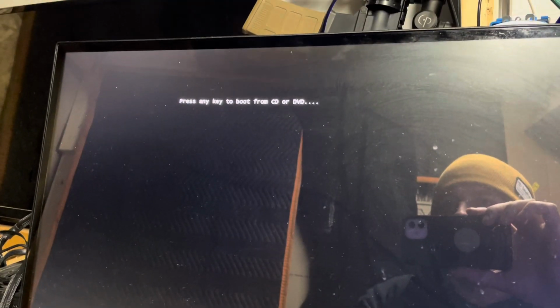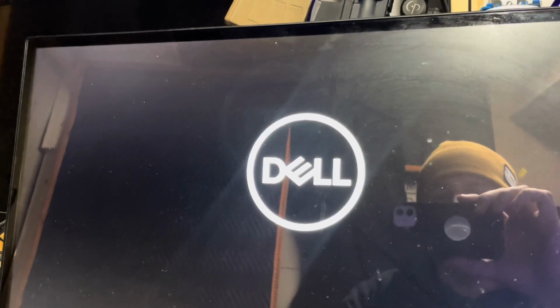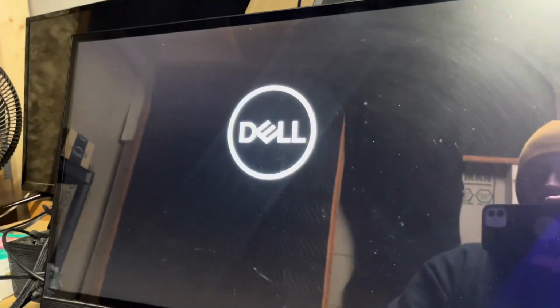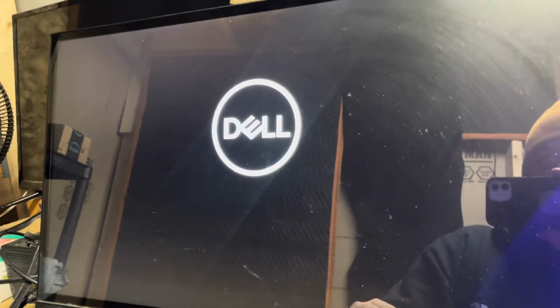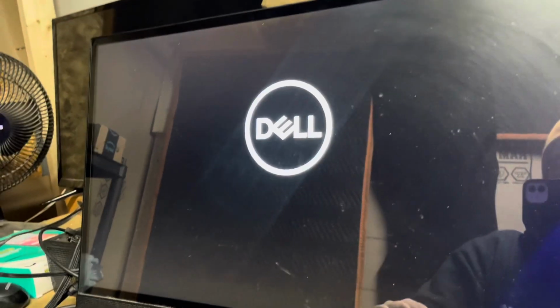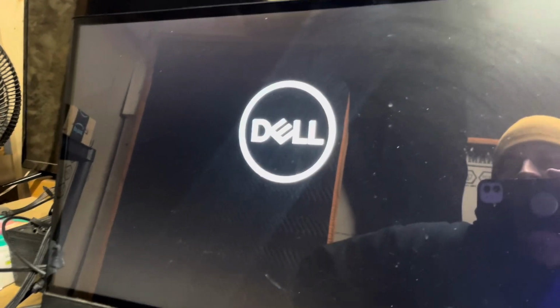Press any key to boot from CD or DVD. Okay, neither a CD or a DVD. Oh, there I am. Haven't seen that icon in a while. Dell, dude, it's a Dell. But anyway, I'll give this a minute because this might take a minute, and we'll be back.